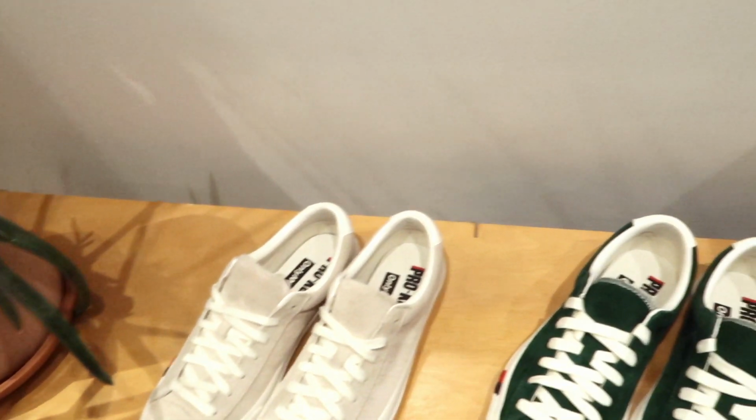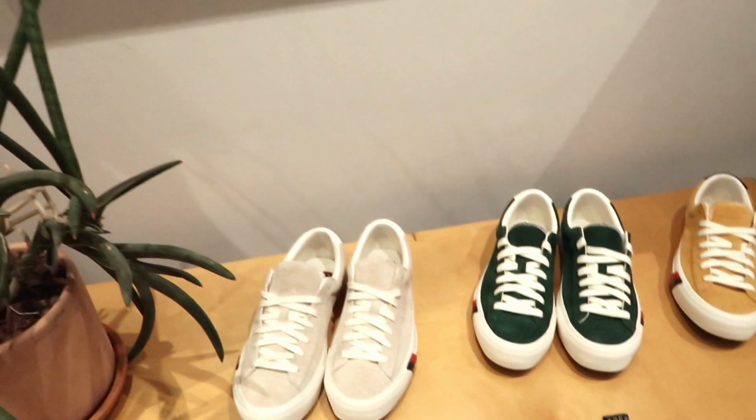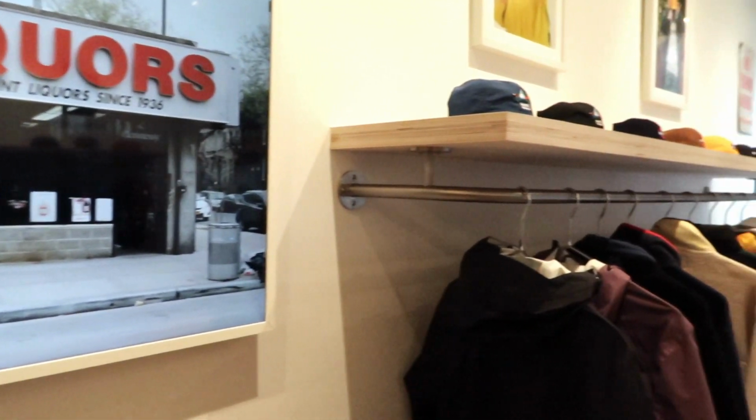They make a lot of their items in the US, which I thought was really cool. They do make some items in China, but they are moving towards making all their items in the USA. So I definitely do appreciate that. So if you guys are in New York, make sure to check them out.